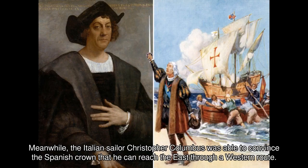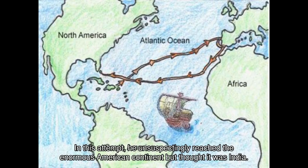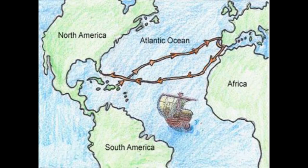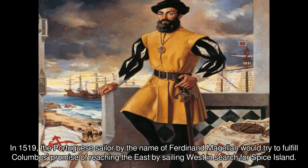Meanwhile, the Italian sailor Christopher Columbus was able to convince the Spanish crown that he could reach the east through a western route. In this attempt, he unsuspectingly reached the enormous American continent but thought it was India. These expeditions inevitably led to the acquisition of colonial territories and the founding of new settlements. In 1519, the Portuguese sailor Ferdinand Magellan would try to fulfill Columbus's promise of reaching the east by sailing west in search of the Spice Islands.